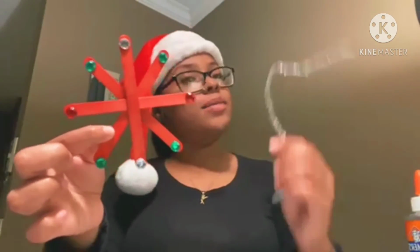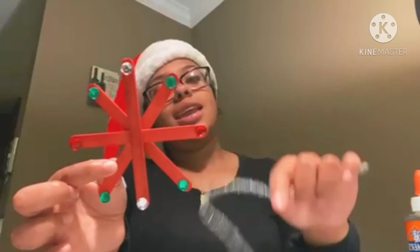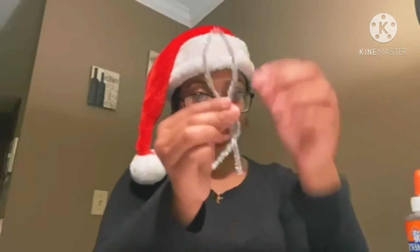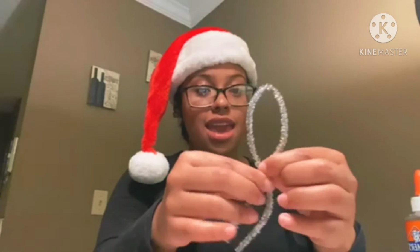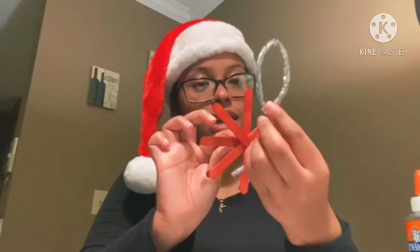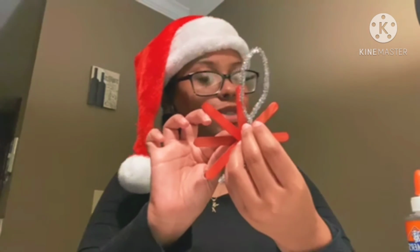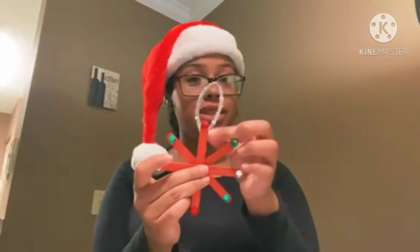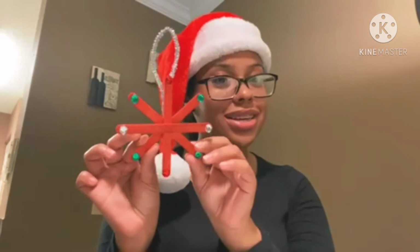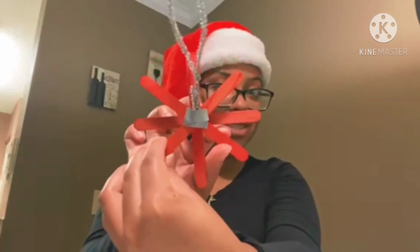So now that my snowflake is decorated, I'm going to take a pipe cleaner and basically we're going to make a loop like this, and we're going to glue it to the back of the snowflake. That way it could hold on to your Christmas tree. Also, if the glue doesn't work for the pipe cleaner to stick to the snowflake ornament, you could also use tape. So now your snowflake ornament should look like this. I tape mine in the back.